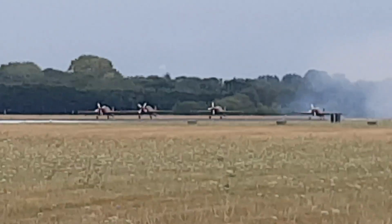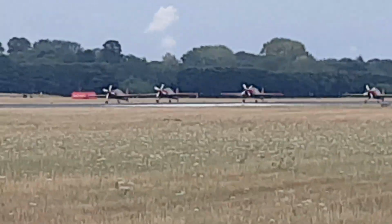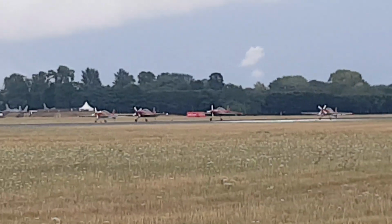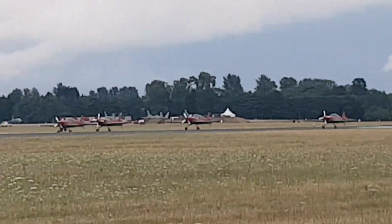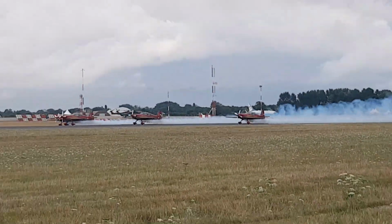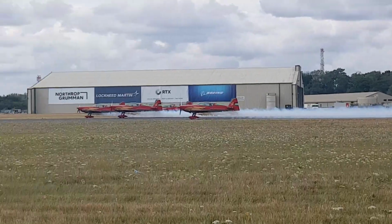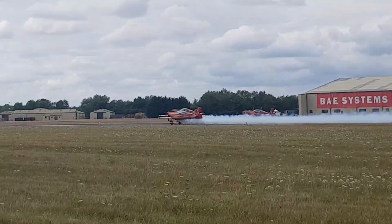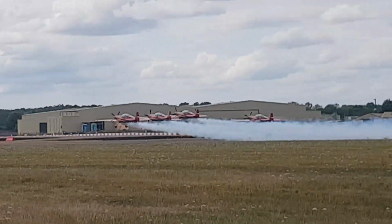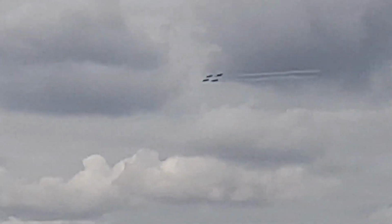Starting their takeoff roll, those Extra EA330 LXs of the Royal Jordanian Falcons, getting airborne to initially position before tipping in for a really high quality 4-ship aerobatic display. The show by the Royal Jordanian Falcons.